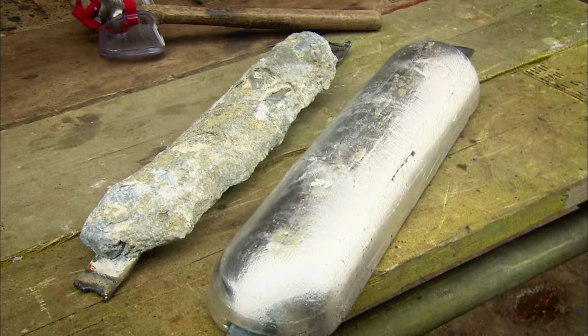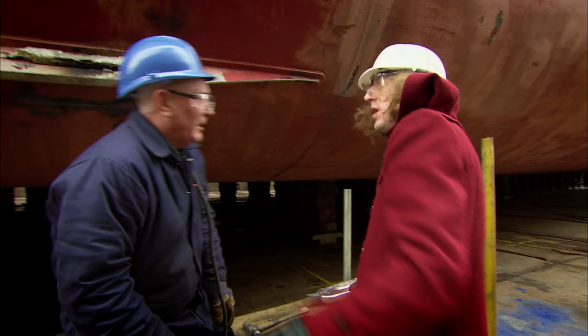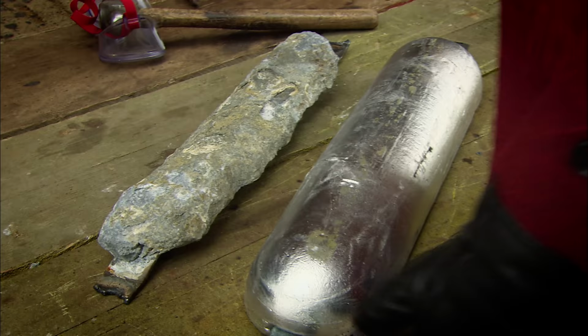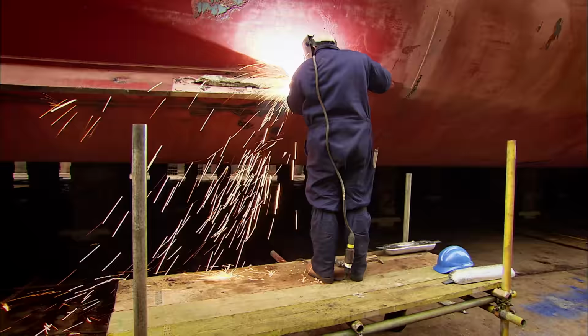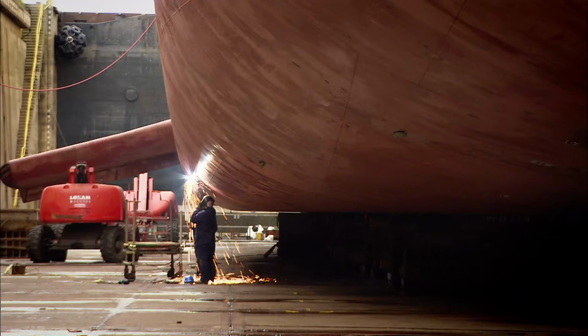This is a new one, is it? This is a new one. So these are put on the side. How many of them are on the ship? On the ship, about 50 in total. The sacrificial anodes are made of zinc, a more reactive metal than steel, which means corrosion attacks them first. As their name suggests, they sacrifice themselves to save the hull.